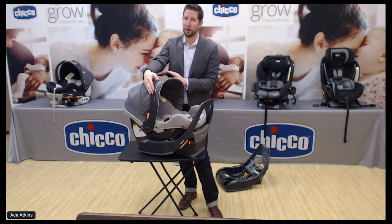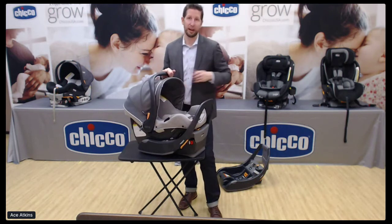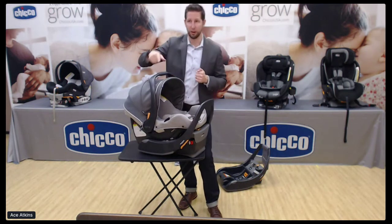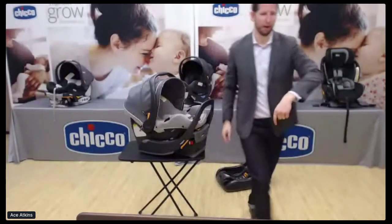And what I have here is our brand new step up, which is called the Keyfit 35 Zip Cleartex. I think a little bit earlier, Shane was telling you about a little bit of a battery issue here.